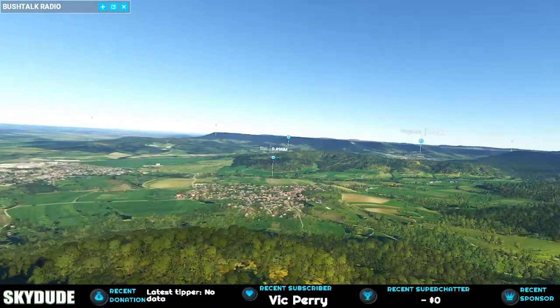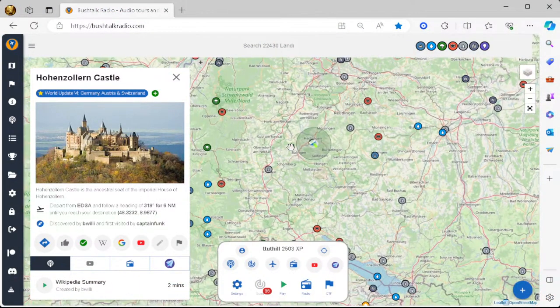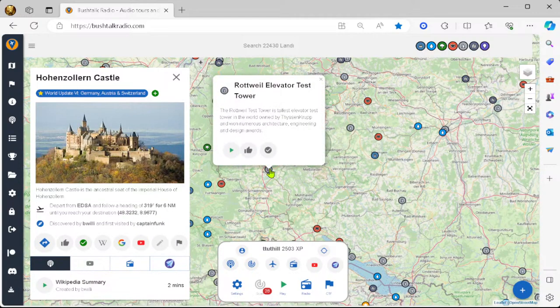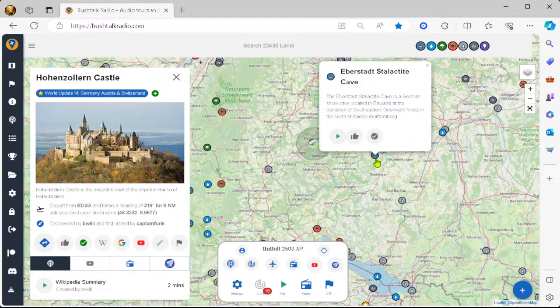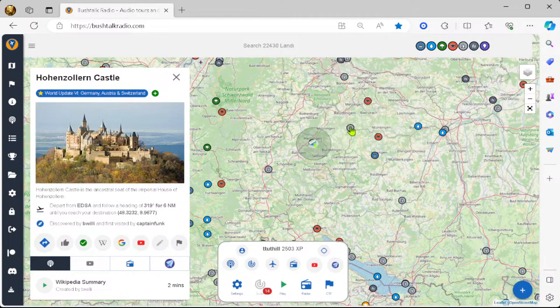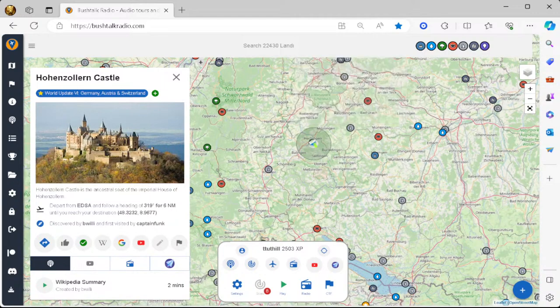All right, so yeah, I started there. We're up in the air, up here somewhere, and we finished our last job. Let's actually... Rottweil elevator. Stalactite cave, which we'll be able to see. Another castle right behind us.